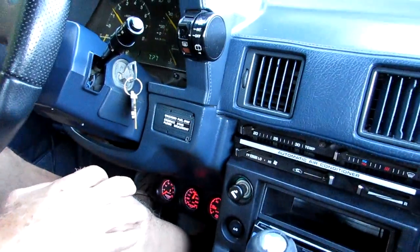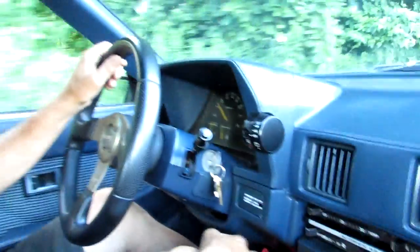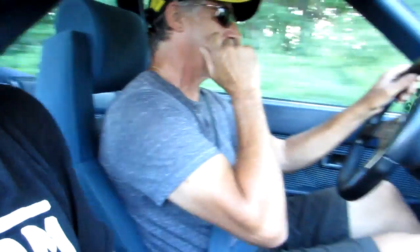Cooler's a bit better. Electric fans, just to keep it nice and cool. I'm not running at 200 degrees. The oil pressure's good. Those are the main things I like to keep an eye on, my oil pressure and my stuff that they didn't include factory, tucked in nice and hidden. Yeah, to keep it looking stock. To keep it looking stock, exactly.